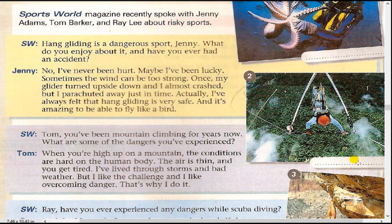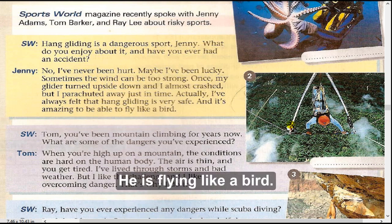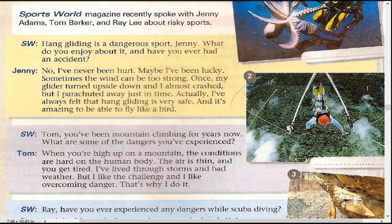Second picture. Someone is in the air. He's flying like a bird. Is it an aeroplane? No, it's not an aeroplane. It's an aircraft, a small aircraft, and he flies in this aircraft like birds. Behind him, you see a lot of trees, jungle, forest.